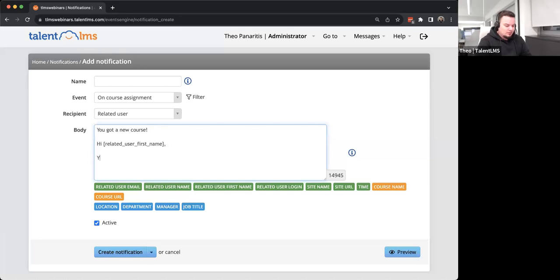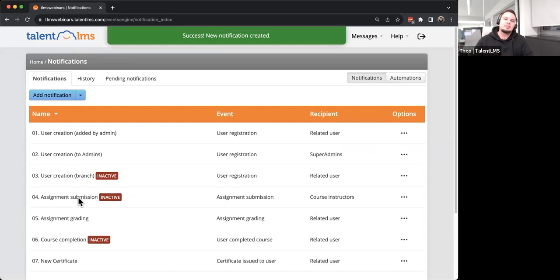And of course, you got the course. Which course? We click on the course name here, and that will populate the course name that we just assigned that user. Of course, you can really make it your own. You can add as much text as you feel. There's a lot of characters here. And just give it a name. So that's going to be new course. And then create a notification. And that will start working from the time that you do it, the next time you assign a course to somebody.